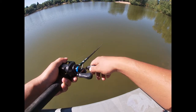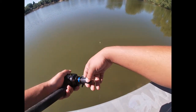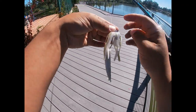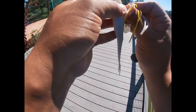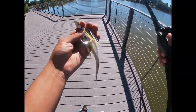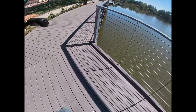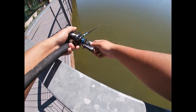I'm fairly confident I'm gonna be able to get one to eat this. It's just a little bit of a big presentation is the issue. These flukes are freaking massive. I don't know if I mentioned it, but I think they're like 6 inches, something like that. And, well, it's just a big honking piece of plastic is the thing. Just makes the overall presentation of this chatterbait just a little bit long, but I think we should still be able to make it work. Try out along this line or this dock, see if we can't get one.